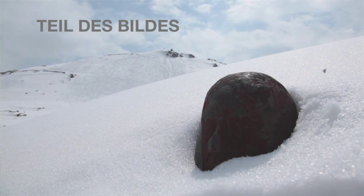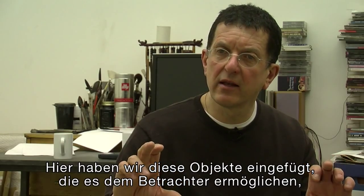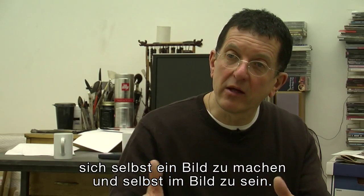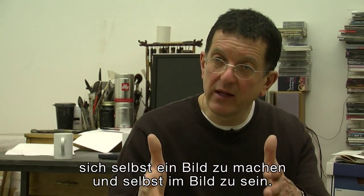Here we have inserted, in a way, these objects that allow you to make the picture and you to be in the picture.